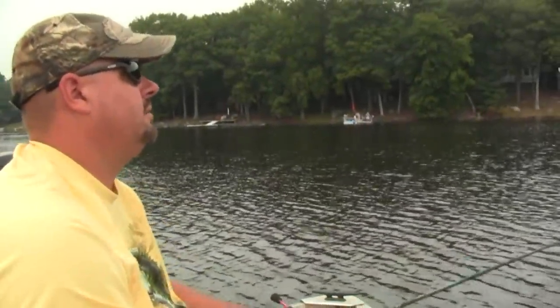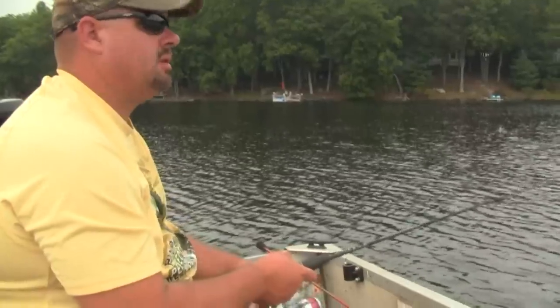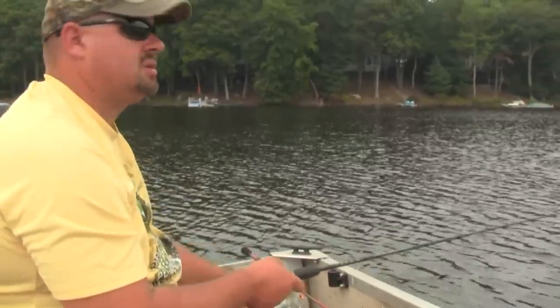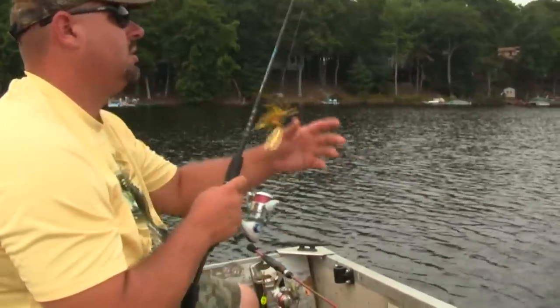Well, we're in the middle of the afternoon. The bite slowed down a bit. Still picking away at fish though. Paulie just had a pickerel, Johnny had a pickerel. And just kind of drifting around, reworking this area over and over again. Seems to be holding fish.